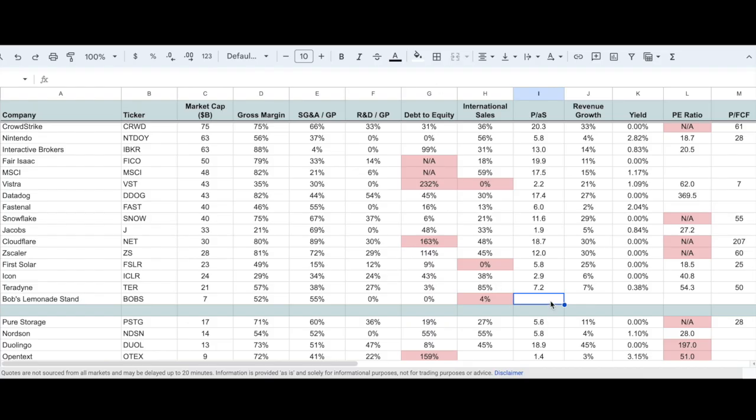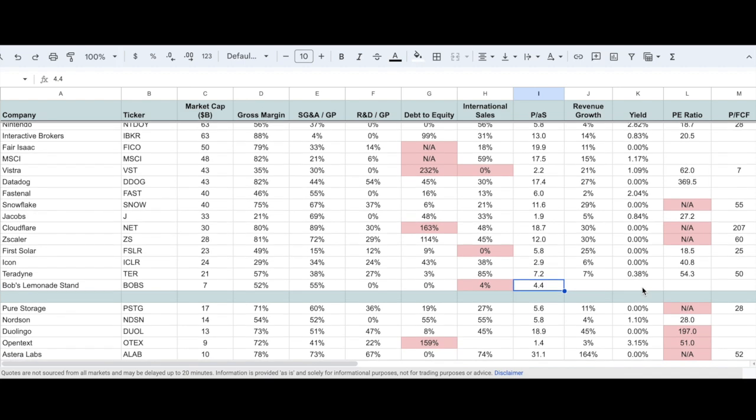Price to annualized sales is going to be $7.1 billion divided by 1.6 billion, and we get a price to annualized sales of 4.4. The average company in my portfolio has a price to annualized sales of 5. So this, I would say, is lower than my average. So that's kind of nice.